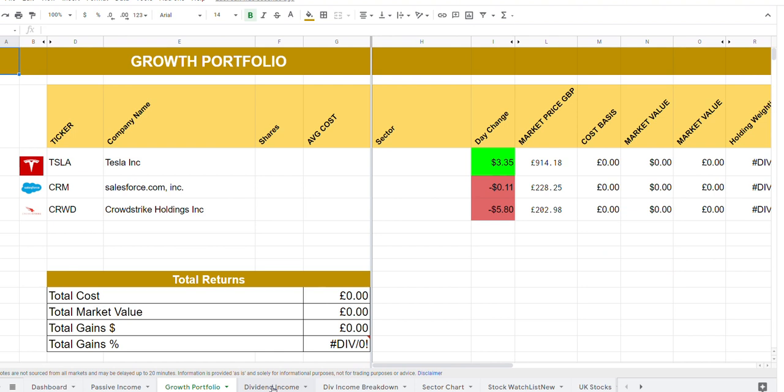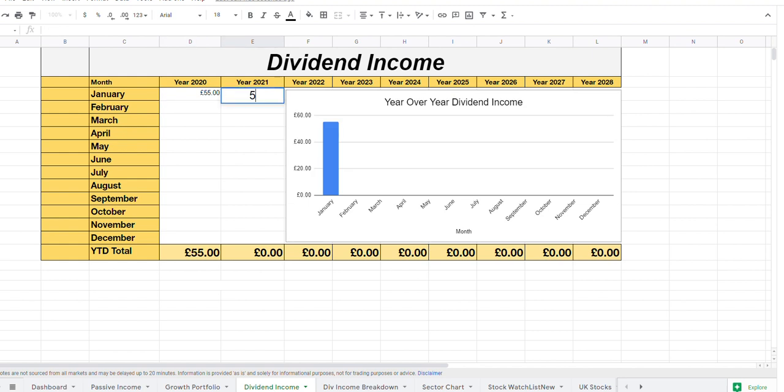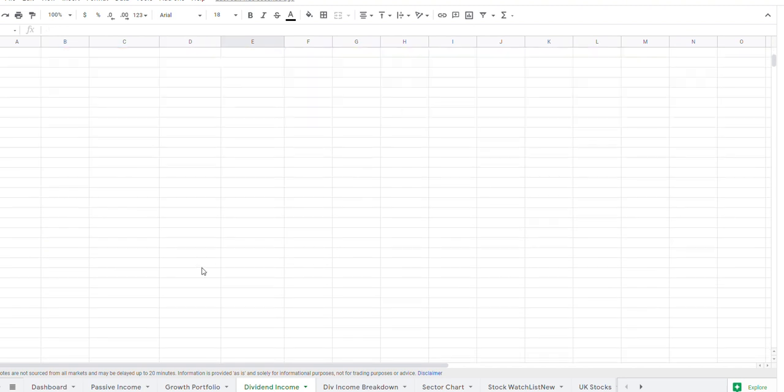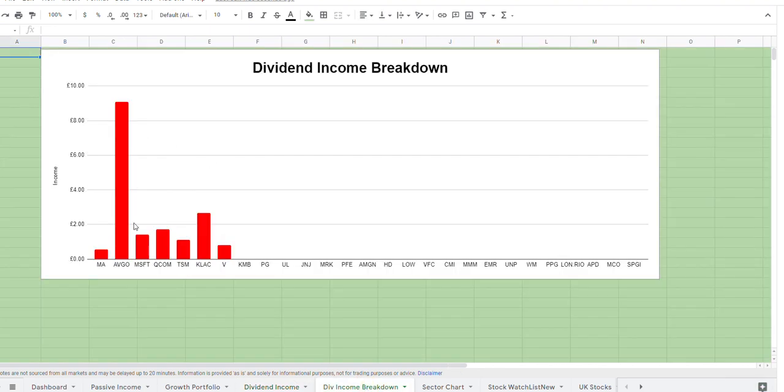The other thing I want to show you is the dividend income. In here, you just have to put how much you've got for each month, and it automatically calculates it, basically gives you the graph there, and that is that one. For the dividend income, it will tell you where your money is coming from.